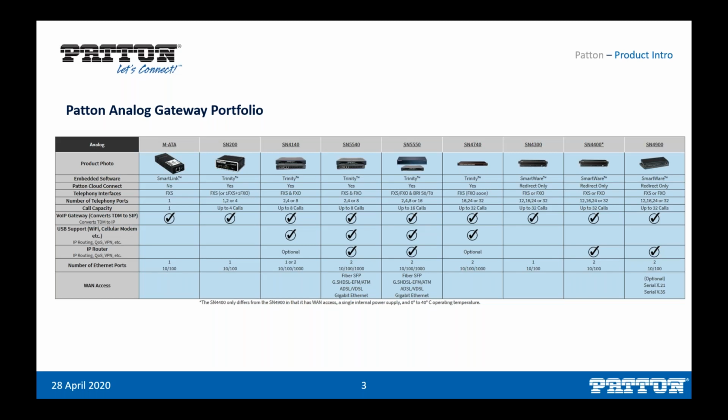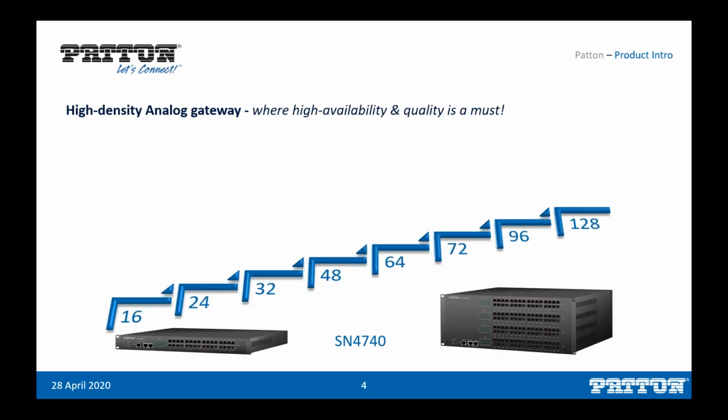Good, let's get started here. The Patton analog gateway portfolio. As you probably know, we have a lot of products for basically every use case that you can think of, we have the right product. Starting from a very low port count, starting from one, basically the SN200, the product we introduced just recently, and now with the latest addition, the 4740, that's the new model code we're talking about today, which is going to cover up to 32 ports in the first phase, and then in a second phase up to 128 analog ports. Now, how this lines up in terms of the different products, or the different model SKUs, let's say.